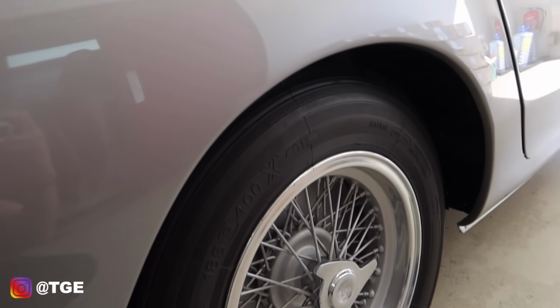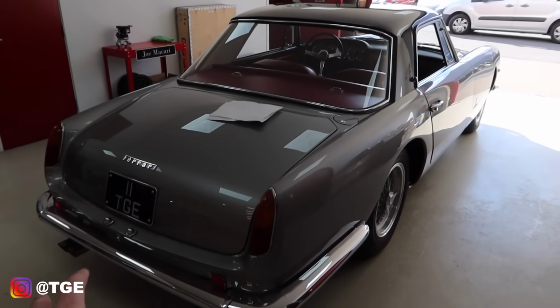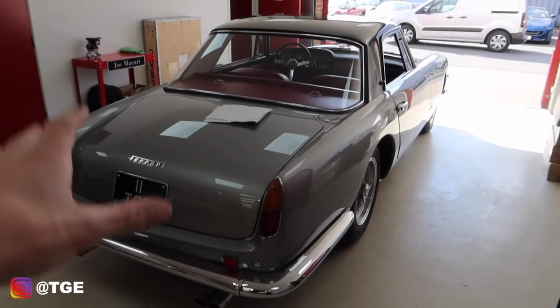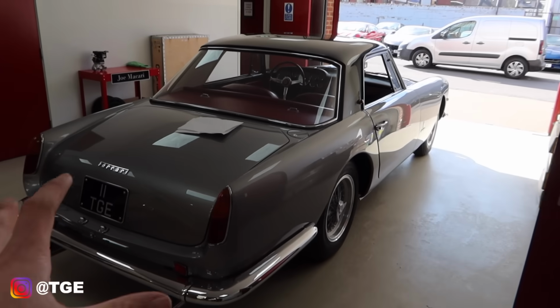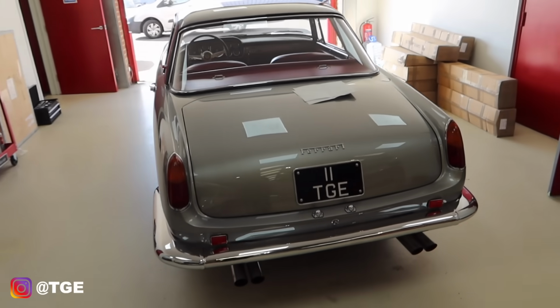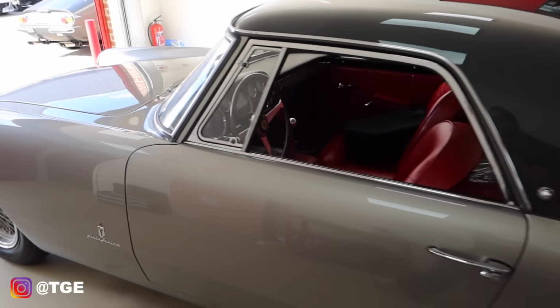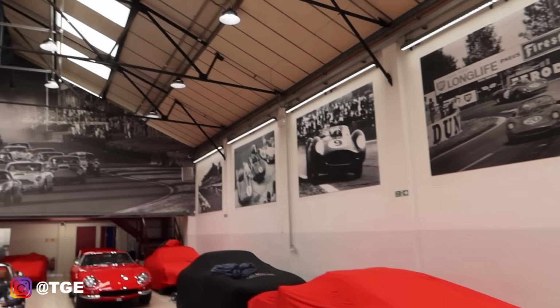So actually, considering this has been completely rebodied, repainted, engine rebuild, gearbox rebuild, completely restored, all the really frightening 300 grand's worth of stuff has already been done before I bought it. Actually, I'm not that concerned. Famous last words. As always, there's other stuff in here.